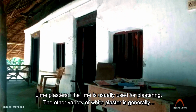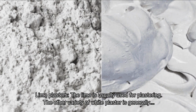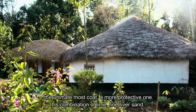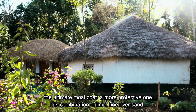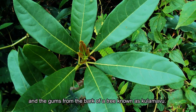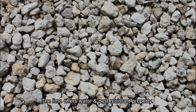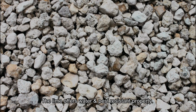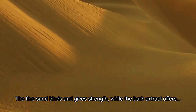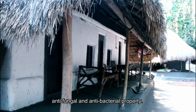The lime finishes. Lime is usually used for plastering. The other variety of white plaster is generally the uppermost coat, a more protective one. It is a combination of lime, fine river sand, and gum from the bark of a tree known as kulamavu. The lime offers water and pest resistant properties. The fine sand binds and gives strength, while the bark extract offers antifungal and antibacterial properties.